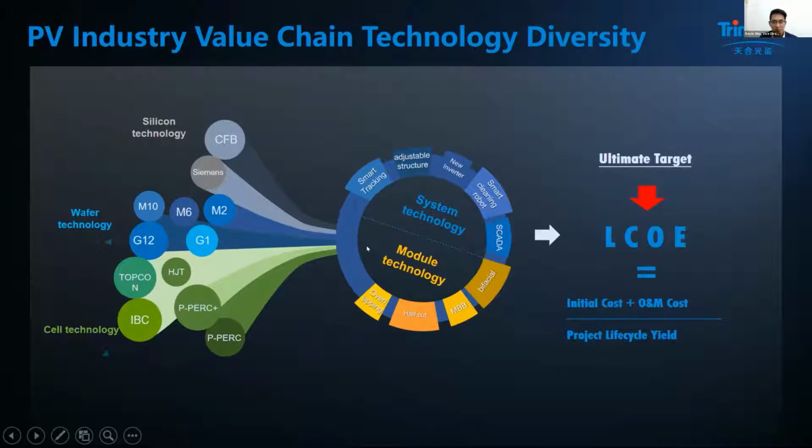The second trend here is that before, from the wafer to the cells to the modules, the technologies were developing separately. But in recent years, the trend we observe is that the technology is integrating together. For example, Trina was mainly a module manufacturer. Before, we understood module technology as more like encapsulation technology. That means when we made modules, it was more like assembling the cells and the EVA, backsheet, and other encapsulation materials.